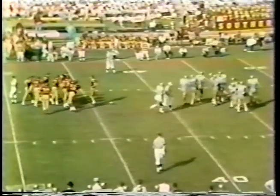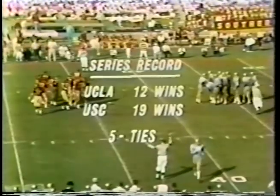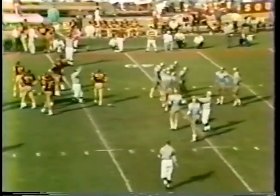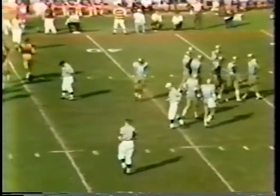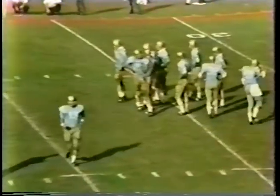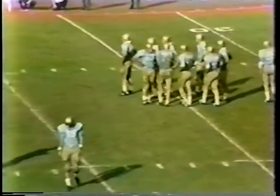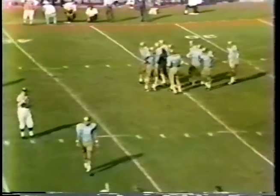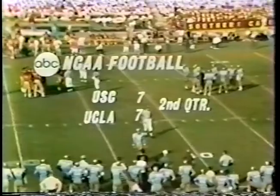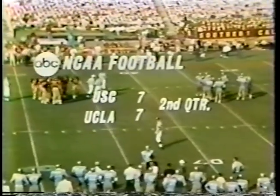Rick Purdy carried the ball. Forward progress stopped at the 44, gain of 2, so it's going to be a third down and 3. The series record, USC winning the majority, as you see. But Tommy Prothro has beaten John McKay the past 2 years in today's battle for the Rose Bowl bid, national championship, and so on down the line. College football in its 99th year of excitement and color, with a timeout. The score is USC 7, UCLA 7, as we return to our studios for this message.